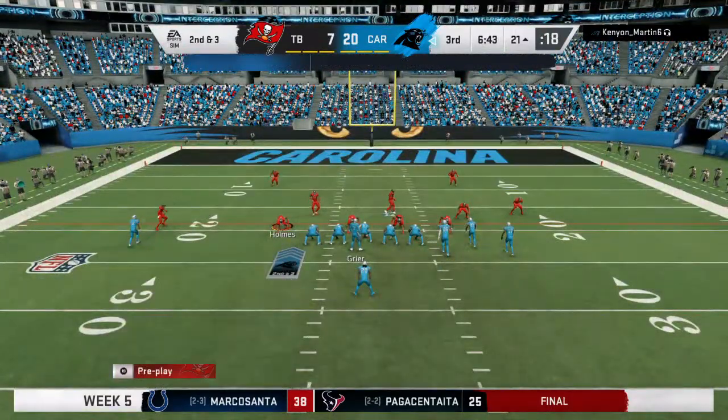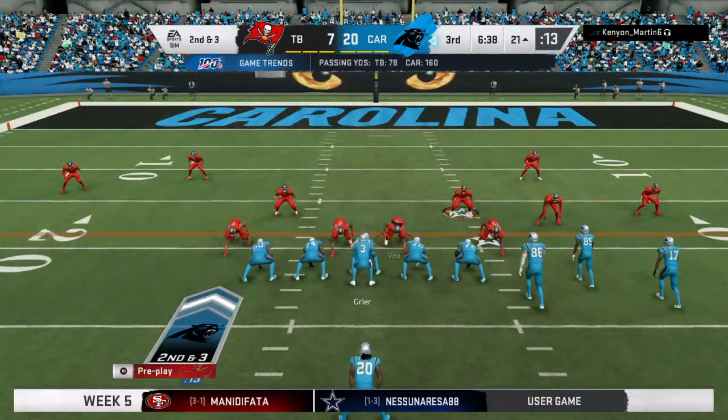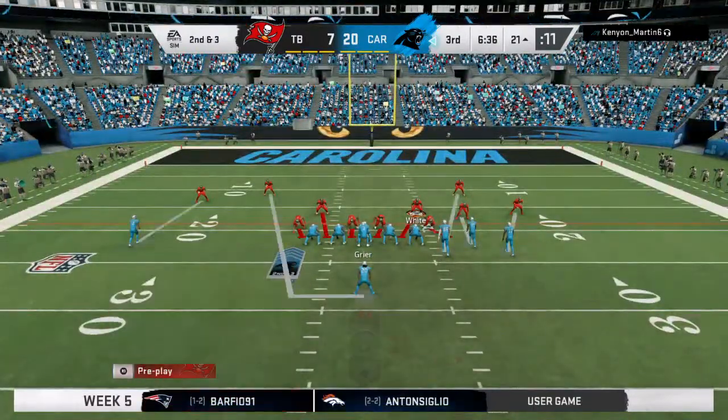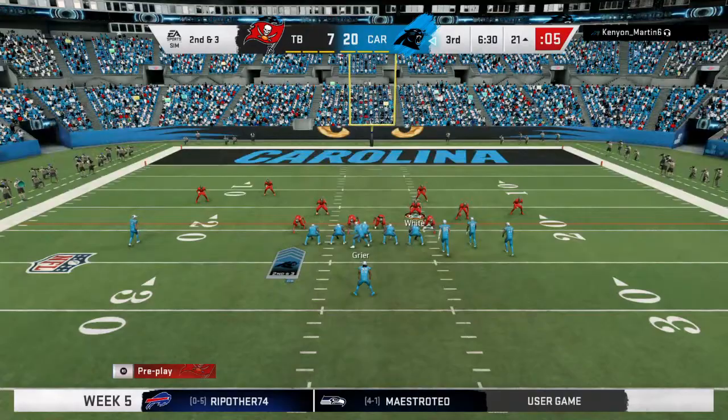Here's 2nd and 3. Topper! Check 13! Check 13! Buzz! 55, my guy, 55. Hey, tight!